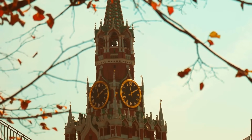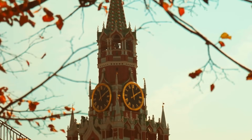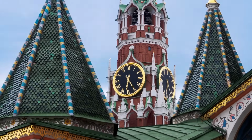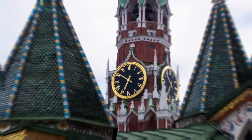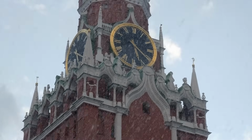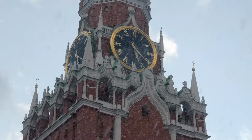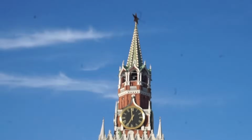It's borne witness to centuries of coronations, invasions, revolutions, and celebrations, making it a key symbol of both Russian statehood and architectural mastery. The clock mechanism is known as the Kremlin chimes, or kuranty. It was first installed in the 17th century and later modernized. Today, the tower's 4 clock faces, each 6.1 meters or 20 feet in diameter, are synchronized and powered by a precise electric system. The bells chime every quarter hour, and the full hourly strike resonates with national significance across the square. The tower has long served as the official timekeeper of the Kremlin.